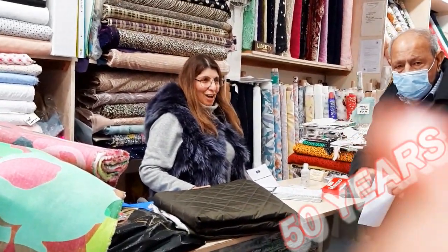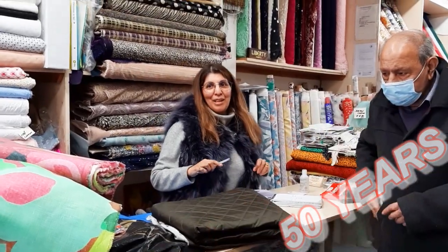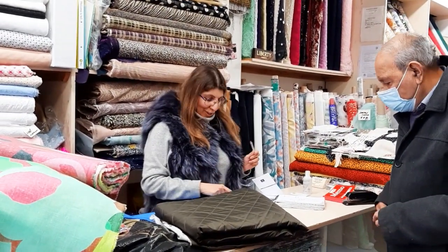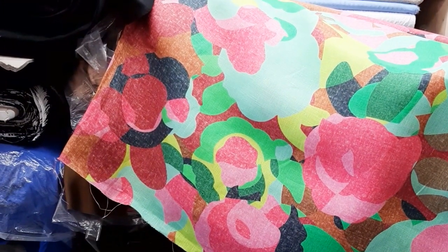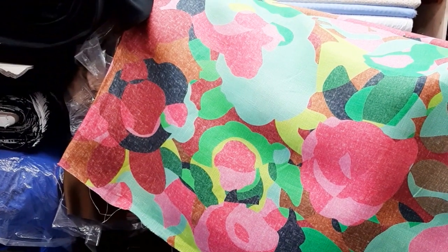Been here for how many years? 50 years. You've actually been here for 50 years. Classic Textiles has been here for 50 years. We've had it for a good 40 years. That's amazing, isn't it? Anyway, back to the fabric. £19.50, very, very wide. What would you do if you were me?